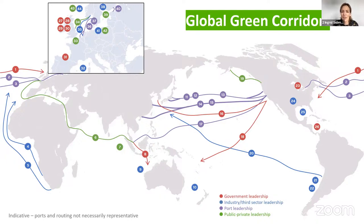Tracking that we do is we track the progress when it comes to green corridors. So green corridors, I think it's probably a familiar concept to many of you, but those are specific shipping routes where the feasibility of zero emission shipping is catalyzed by a combination of public and private actions. And we do an annual tracking of green corridors. This is a fairly new concept, but with a lot of traction.